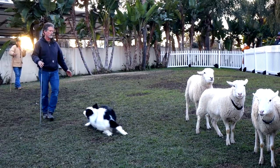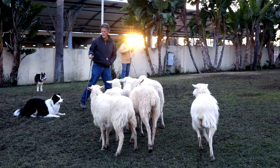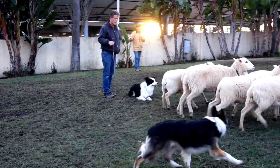So now if he stalls, what we'll do is relocate the sheep to where they want to go. We call that the draw. So what we'll do is push him up to the other end up here. There. Hold on, Tony. There.